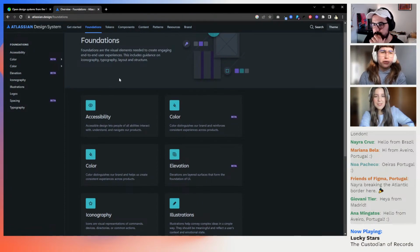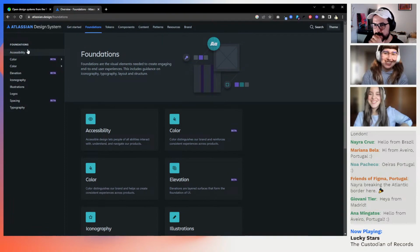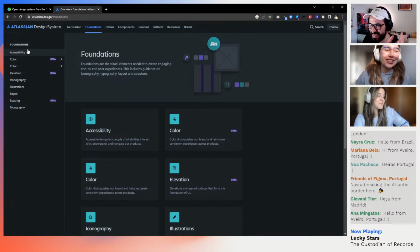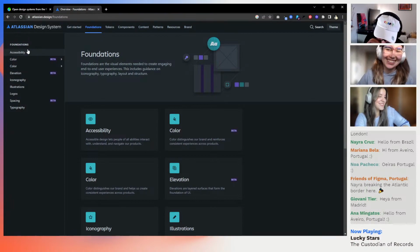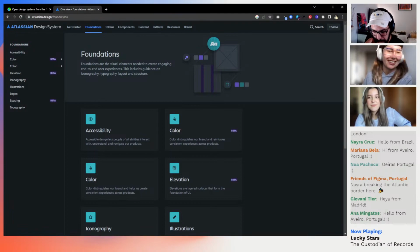Already a big thumbs up that accessibility is the first topic. Exactly, that's what I was about to say. Although it's in alphabetical order, so I don't know. Oh, you think? I was happy though. Okay. I thought it was on purpose, like accessibility friendly. Yeah, but probably is. But let's say that it could be. Let's say. Yeah. No, but it's cool.